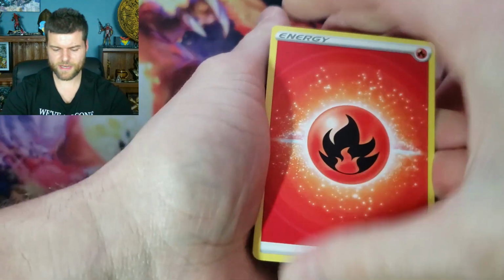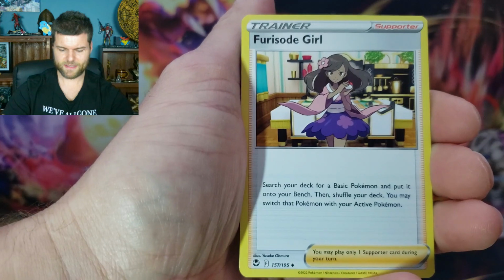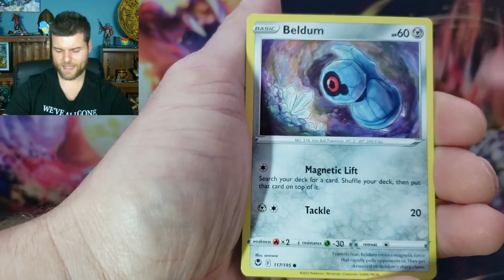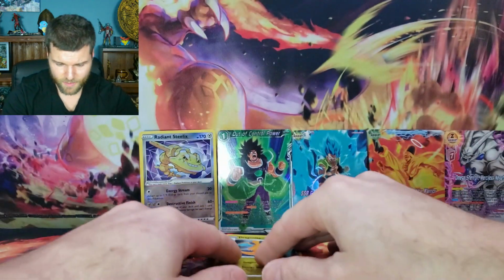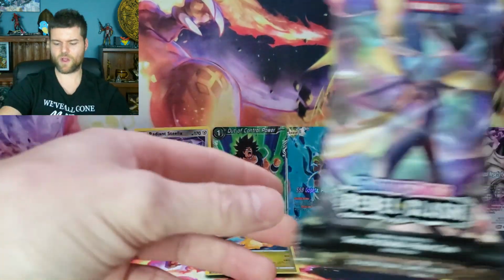1, 2, 3, 4. Here we go. We're going to pull the Lugia right now. Let's see. Energy. Chimecho. Feebas. Fennekin. Spinarak. Beldum. We'll take it. How rare. All right. Last of that row.